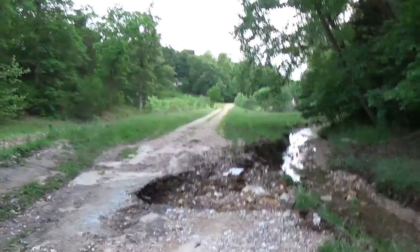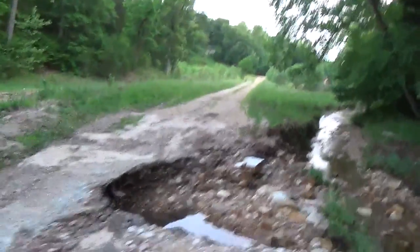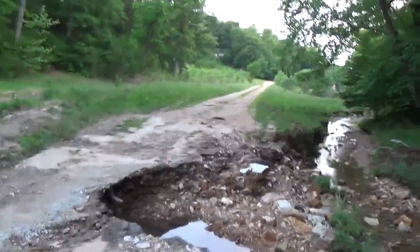The lighting isn't terrific, but we're having the bulldozer come out tomorrow, and this was the only time I had to film. The sun's about over the horizon. So, but yeah, I hope this analogy helps you guys.